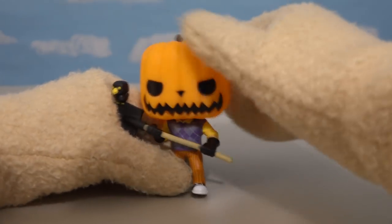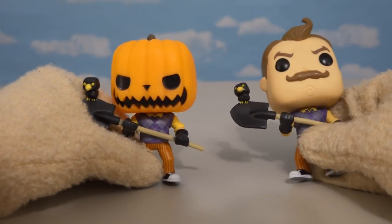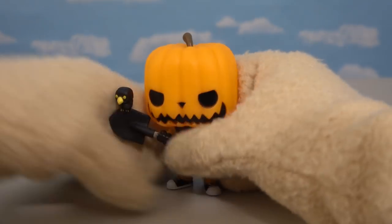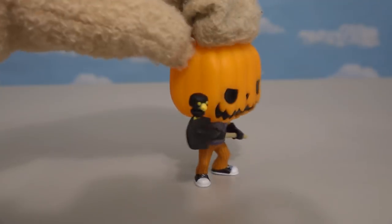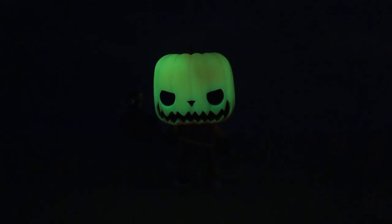Ha! And just look at this cool looking figure. Yep, he looks just like the neighbor here, but with a pumpkin head. Ha ha, you gotta love that. Such a super cool looking figure. But of course, if you're like me, you wanna see this thing glow in the dark. So let's turn off the lights, and let's see him glow in the dark!